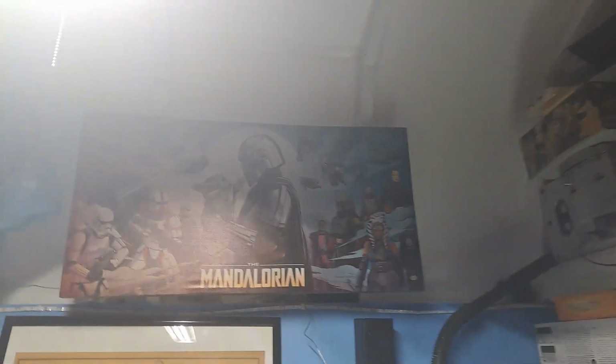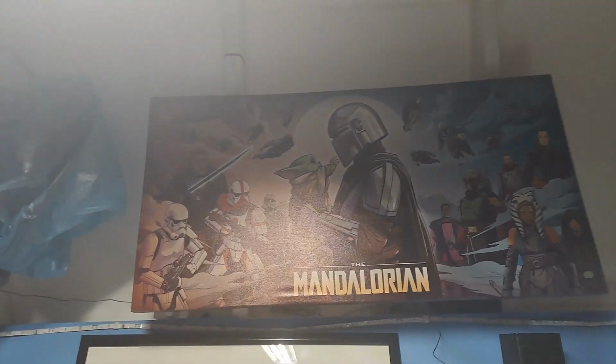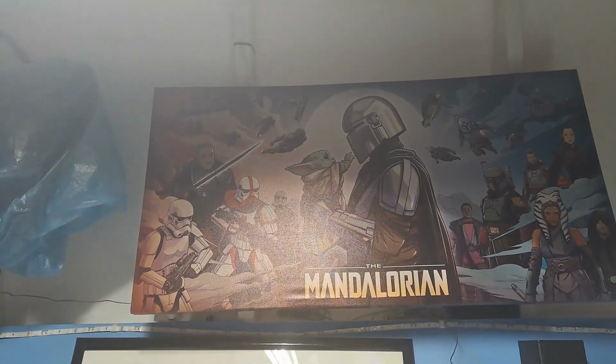As you can see up here, this is where I also store some of my Halloween props that I use whenever I do my Halloween display. Also, I did not paint this Mandalorian thing here. I actually picked it up at Hobby Lobby for real cheap one day. I just really liked it.